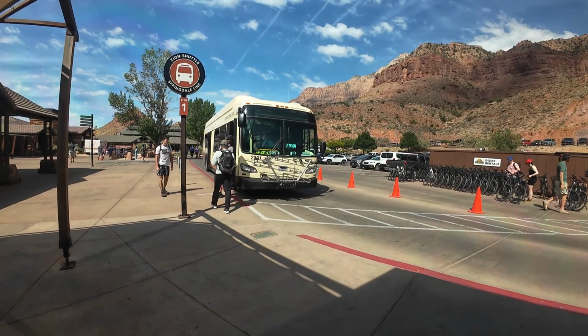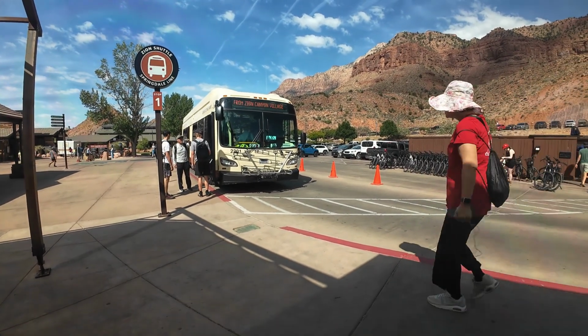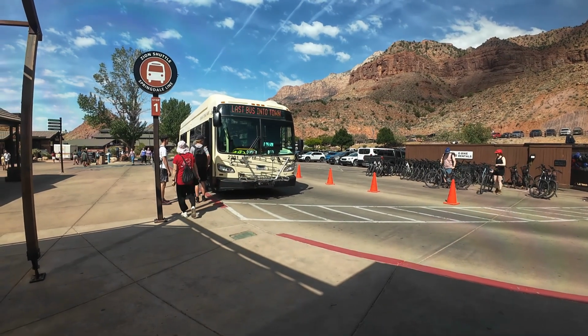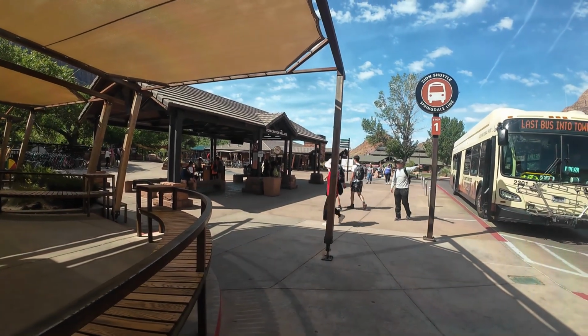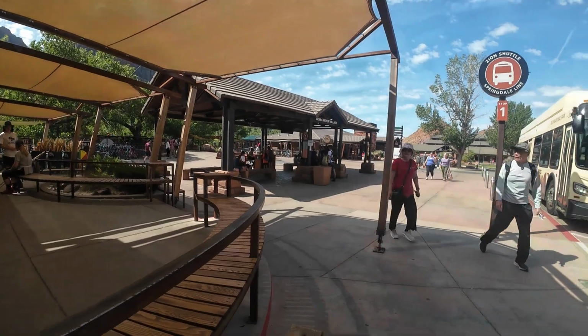Inside the national park, there's very limited parking, so we had to drive to the end of town to get a parking place, and then catch a shuttle like this up to the park entrance. And we are at Canyon Village. We'll have to go across the bridge to get to the visitor center, and there you get on another shuttle.